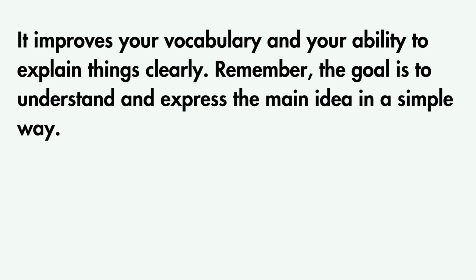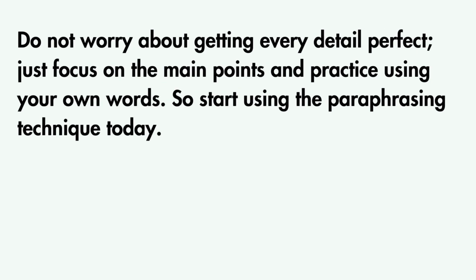Remember, the goal is to understand and express the main idea in a simple way. Do not worry about getting every detail perfect. Just focus on the main points and practice using your own words. So start using the paraphrasing technique today.